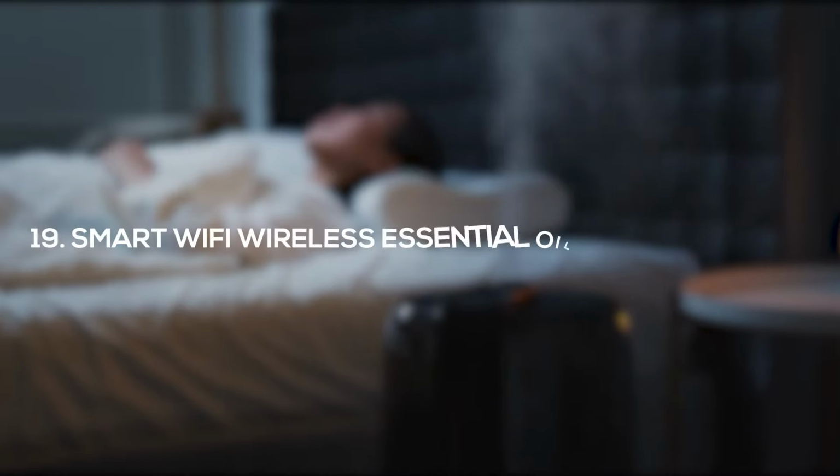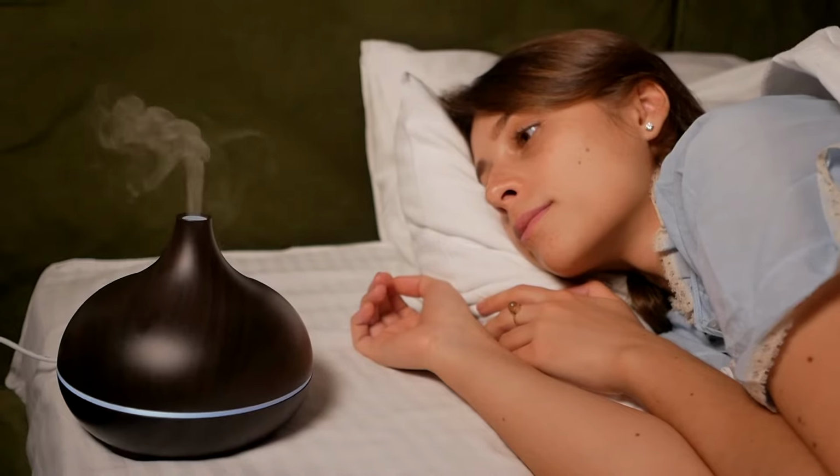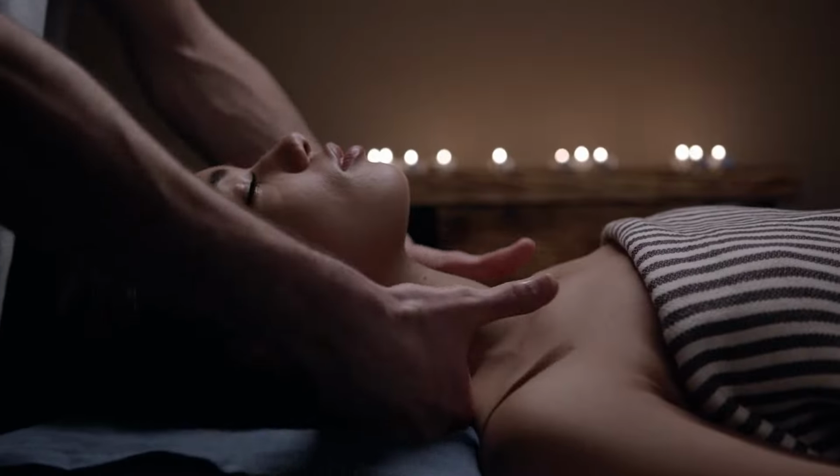Number 19. Smart Wi-Fi Wireless Essential Oil Aromatherapy. This smart aroma diffuser blends scent and light to give you the best experience at home or at a spa.